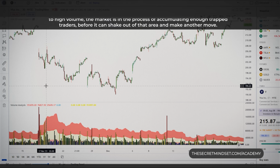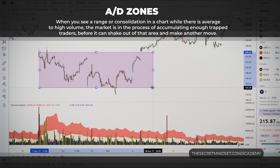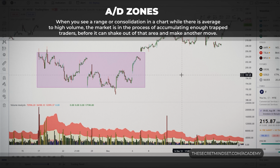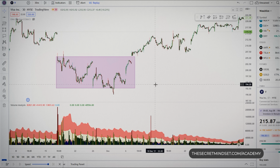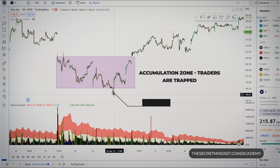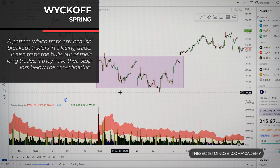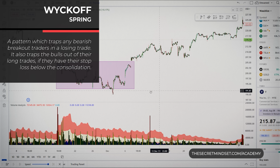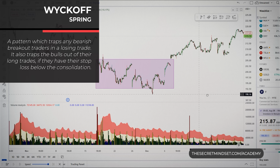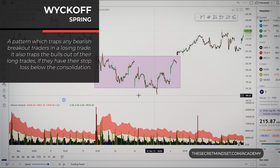When you see a range or consolidation in a chart, while there is average to high volume, the market is in the process of accumulating enough trapped traders before it can shake out that area and make another move. In this example, we see an accumulation zone. We see price breaking below support before moving in the opposite direction. This is called a spring in Wyckoff's terms, a pattern which traps any bearish breakout traders in a losing trade. It also traps the bulls out of their long trades if they have their stop loss below the consolidation.